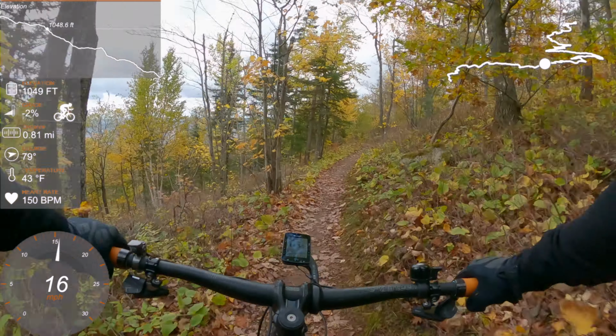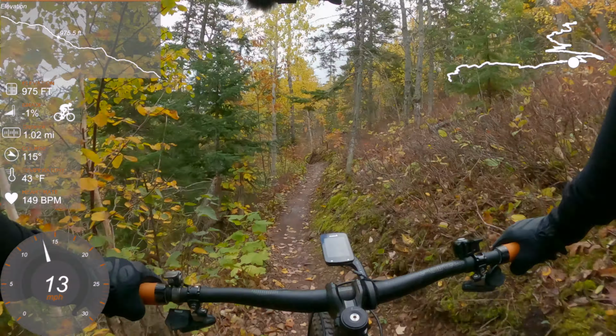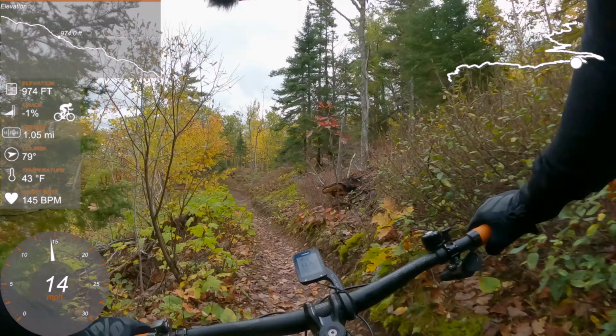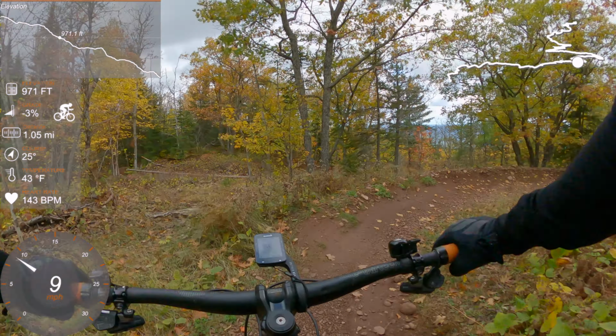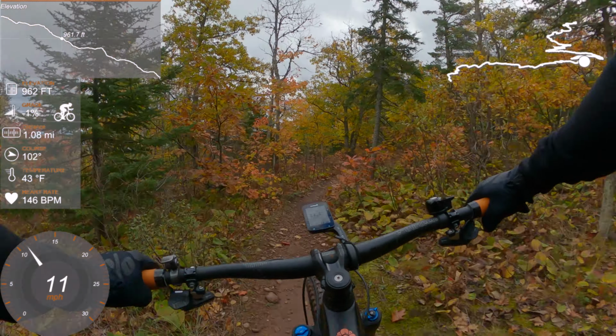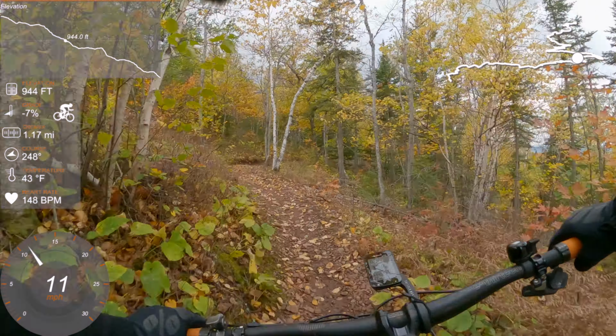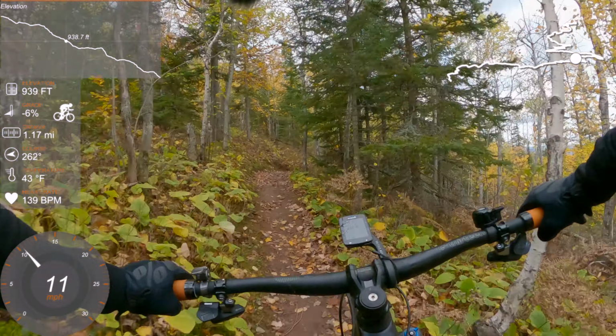Perfectly banked berms there. So this is definitely more of an old school cross-country descent that's been spiced up with some modern berms. It is pretty pedally. This is the Midwest after all. We got a cool 50 degrees wind coming off Lake Michigan.